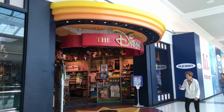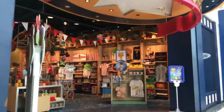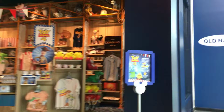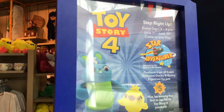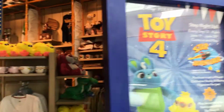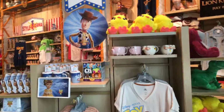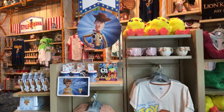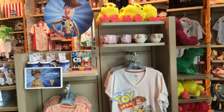Just going to take a look around the Disney store, as they're featuring the Toy Story stuff. As the Disney Pixar Toy Story is going to be coming out this coming week. Next week, actually.